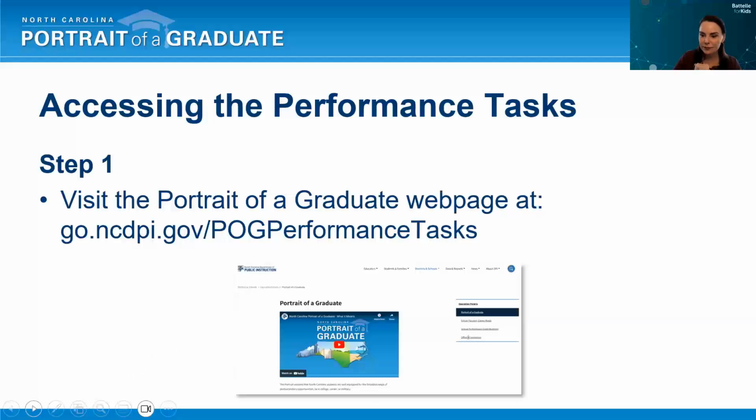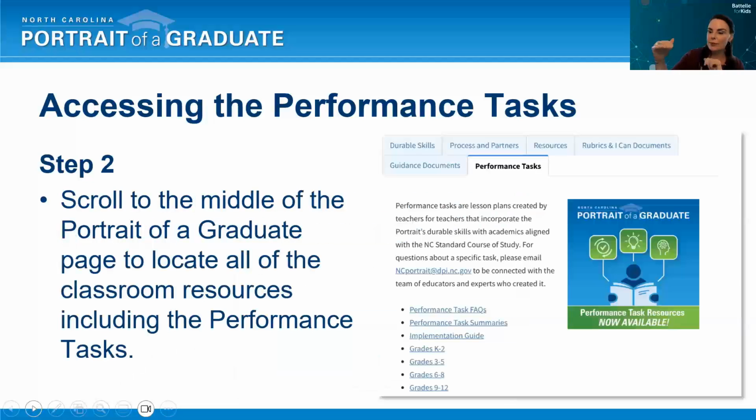Go to that webpage, and then scroll to the middle of the Portrait of a Graduate page, and you locate all the classroom resources, including performance tasks. You'll see that performance task tab is now there.